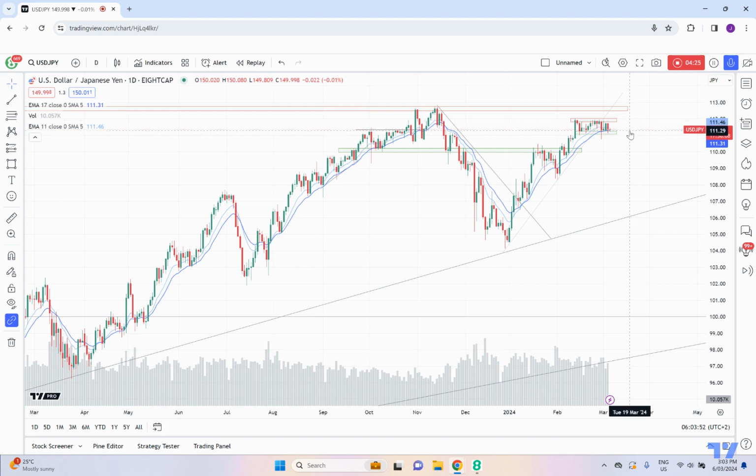Let's see what happens. Will we see a break of resistance, or will we see a break of support, and then will we see a continuation, or will we see this turn into possibly a bit of a distribution type pattern and with a breakout lower?